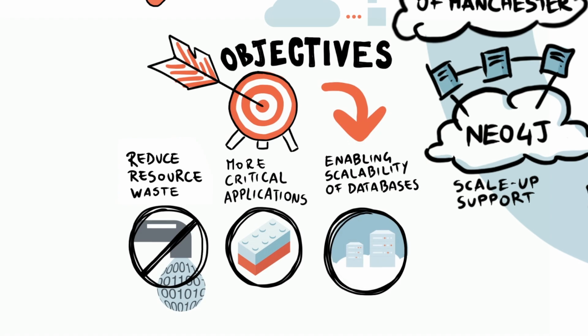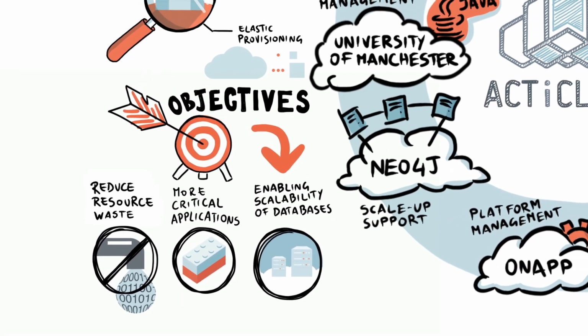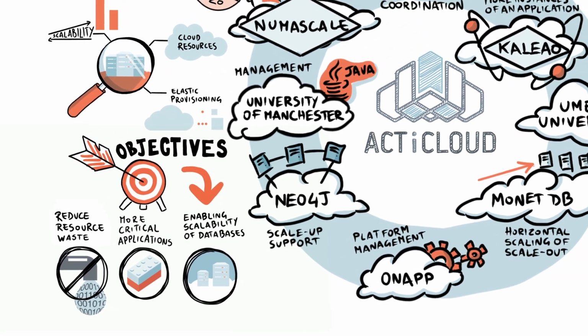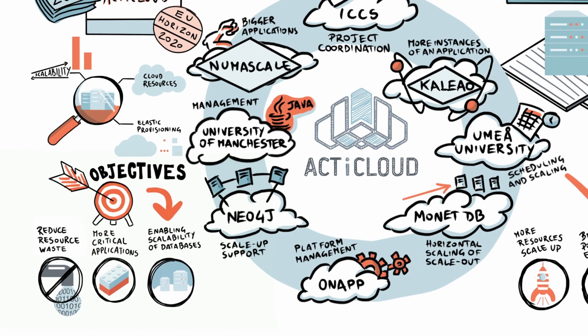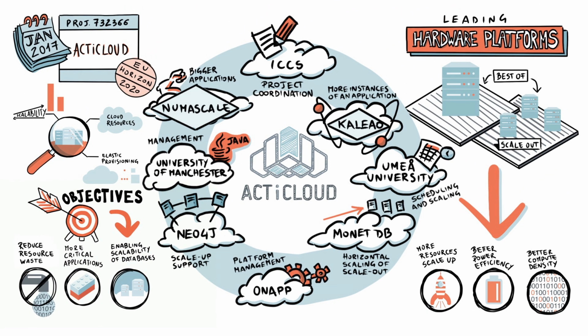In conclusion, ACTiCLOUD enables a cloud provider to extend their support for both scale-up and scale-out hardware through a unified rack-scale orchestration and management platform, the ACTiCLOUD platform, and open up the full benefits and capability of a European technology-based cloud.